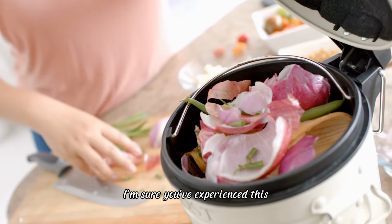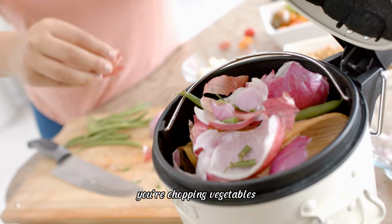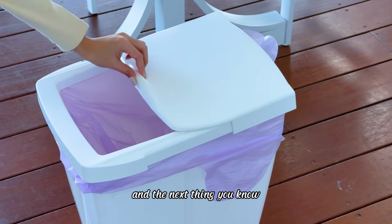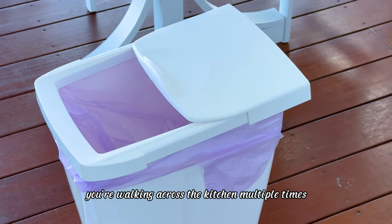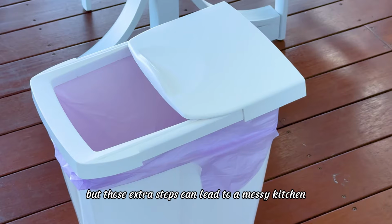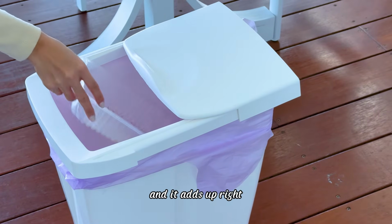I'm sure you've experienced this. You're chopping vegetables, peeling garlic, or tossing ingredients into a pan, and the next thing you know, you're walking across the kitchen multiple times just to throw away the scraps. It's a small thing, but those extra steps can lead to a messy kitchen, and it adds up, right?